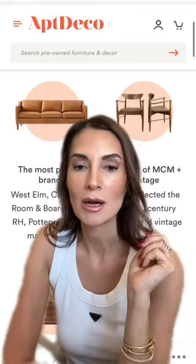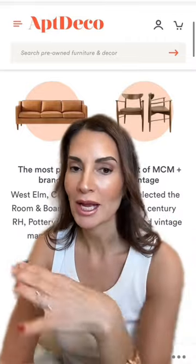There's a huge secret in the industry about where to buy and sell furniture. You're not going to believe this. Here it is. It's called Apartment Deco. It is an app and it's marvelous.